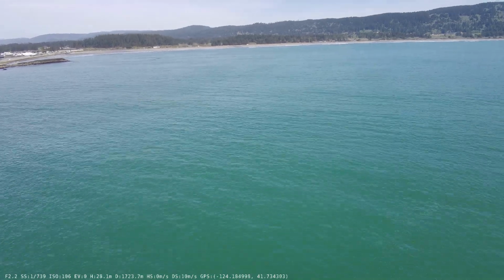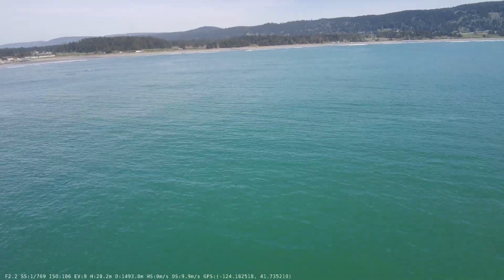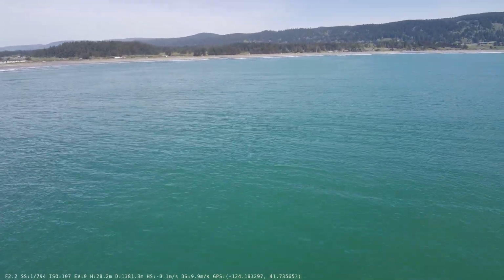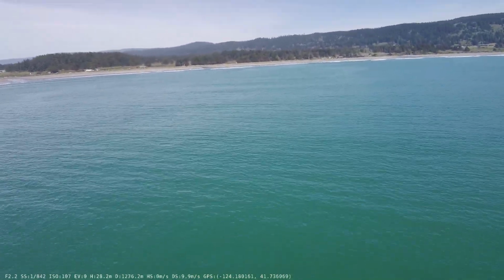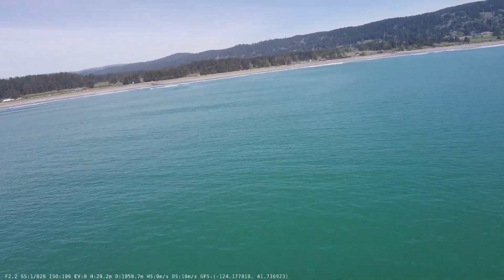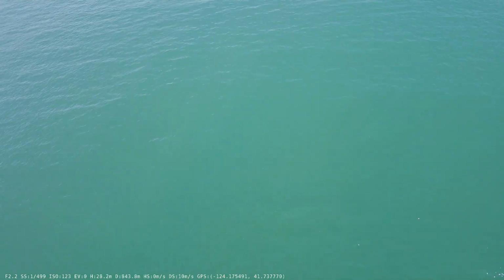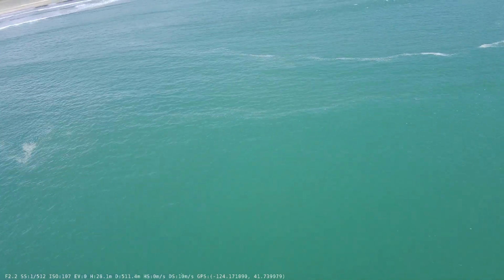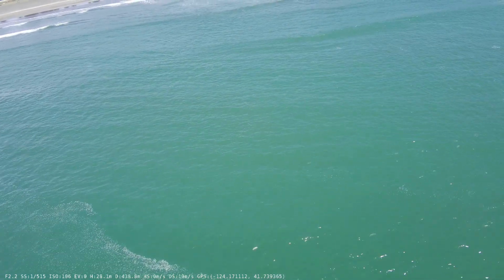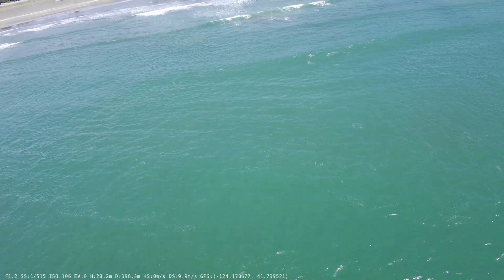I've sped this part up too. It's kind of long, and it was traveling at 10 kilometers per second. And I'm not quite sure how many miles an hour that equates to. I think it's like 15 or 20. Yeah, I was trying to see if there was anything in the water, but again, there was nothing.